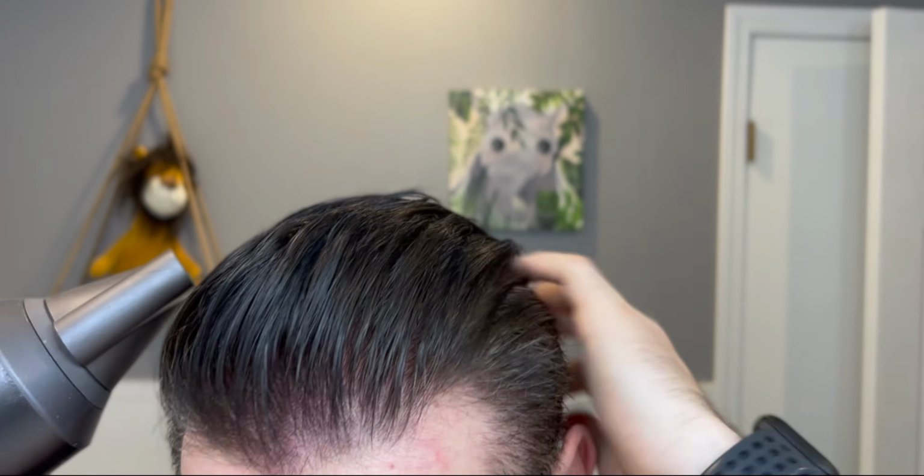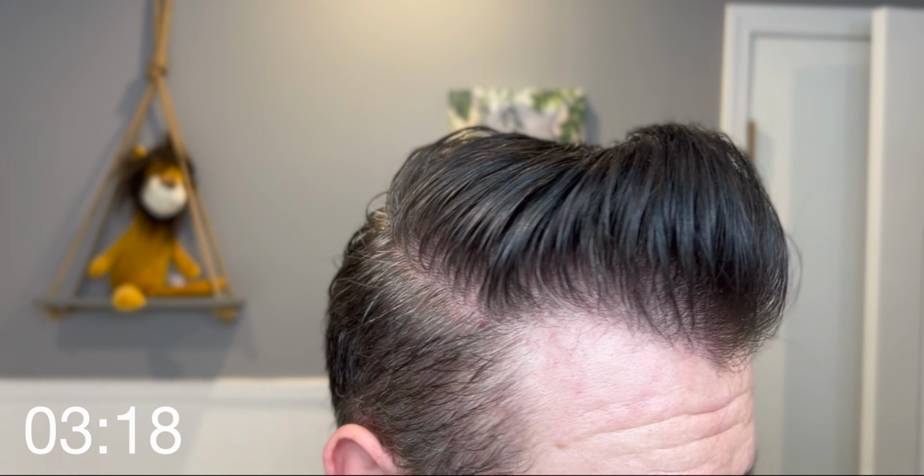It's got this textury, dry clay feeling that's coming out, and as it dries, I think you can really see it for yourself here, and honestly, this is an excellent result for a pre-styler. This is already very impressive, I think, but we're not done yet, of course.